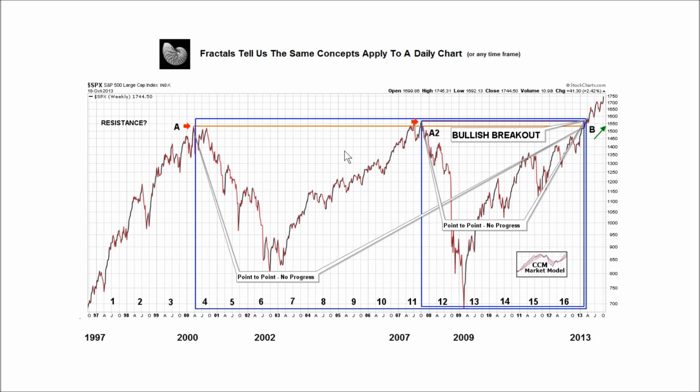I told a little white lie. That wasn't a 60-minute chart. It was this chart here. But fractals tell us that whatever applies to a 60-minute chart from a pattern perspective applies to a weekly chart. This is the S&P 500. This is 1997 here. So instead of a 16-hour period that we're looking at, we have a 16-year period that we're looking at.